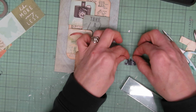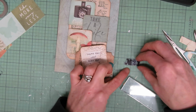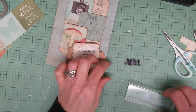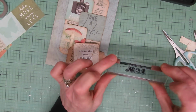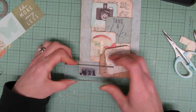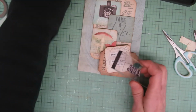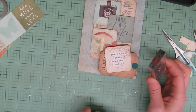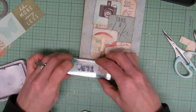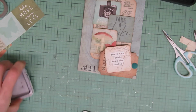Again, when I'm lining up numbers or letters, if you have a little grid and you're using unmounted stamps, I try to line them all up on the line and then pick them up, because then they're somewhat straight. The one's a little off. I think I'm just going to stamp it down here in the corner, for today.